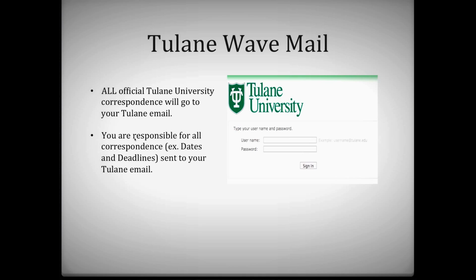It's the student center at Tulane, and they can program your email to your phone so you can keep up to date with all of the dates and deadlines and assignments that are sent to you through this official Tulane email. Yeah, check your Tulane email often. It really is beneficial. There's a lot of opportunities that you can get through this email account.